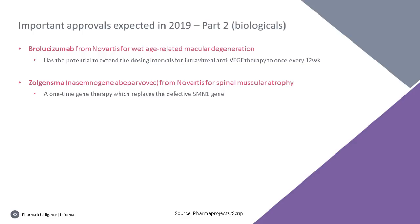There are different stages of this disease, and how the market will be sliced up will be very interesting to see. And I think a lot of it will depend on how long-lasting the effects of Zolgensma are. Novartis just this morning has reported updated clinical data for the product, its pivotal data, so it should be interesting to see that.